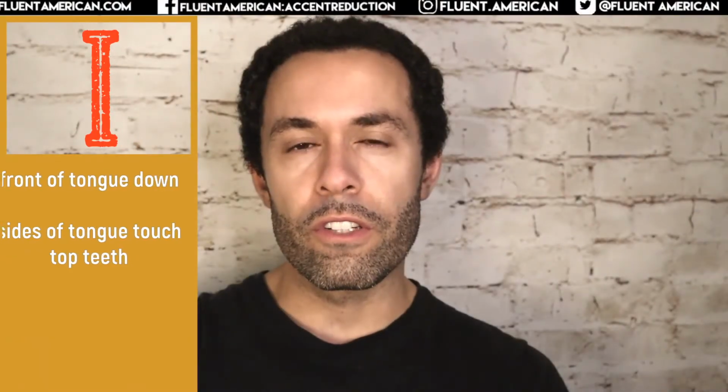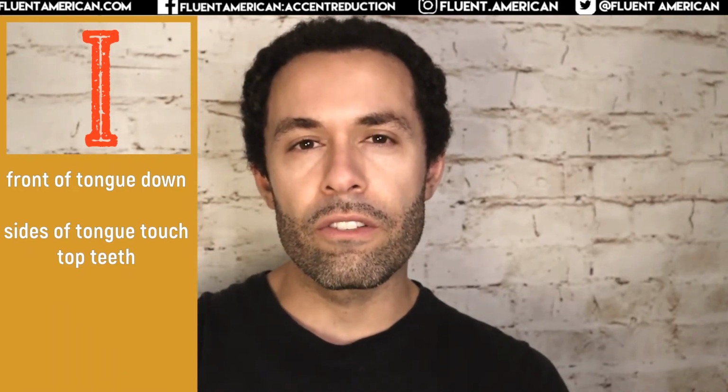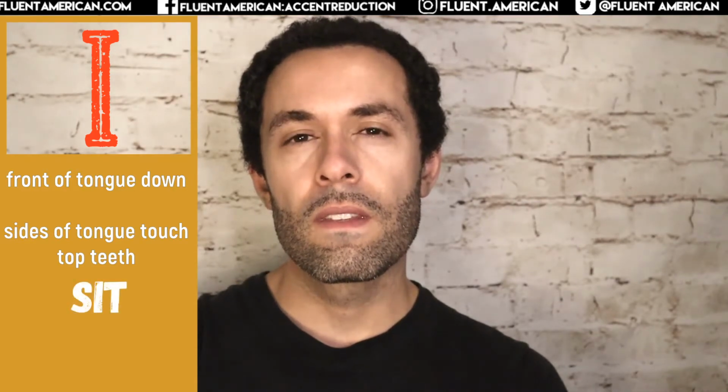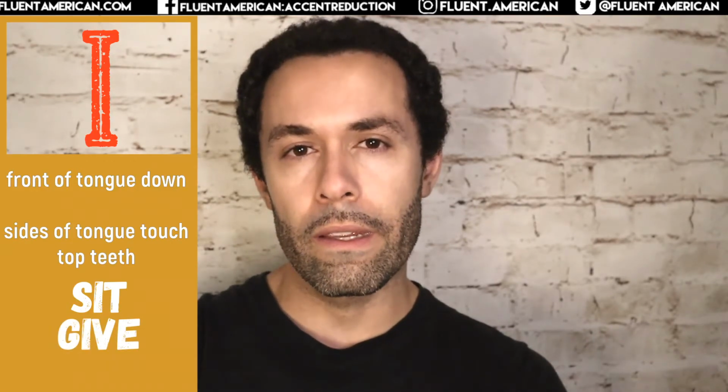The ih sound, or the short I. The front of your tongue is down, but the middle of your tongue is high, and the sides of your tongue should touch your top teeth. Again, it should sound like ih, like in sit, sit, give, give, or him, him.